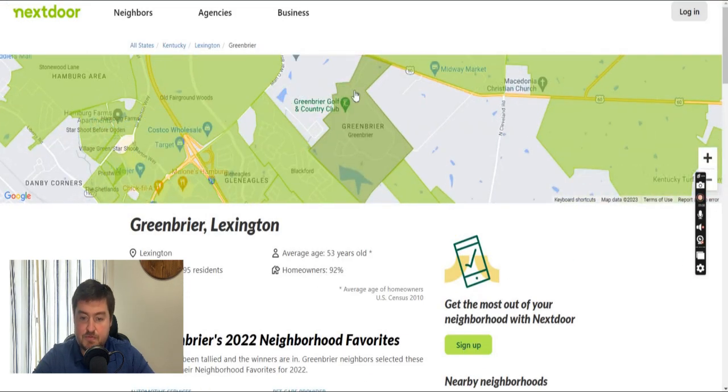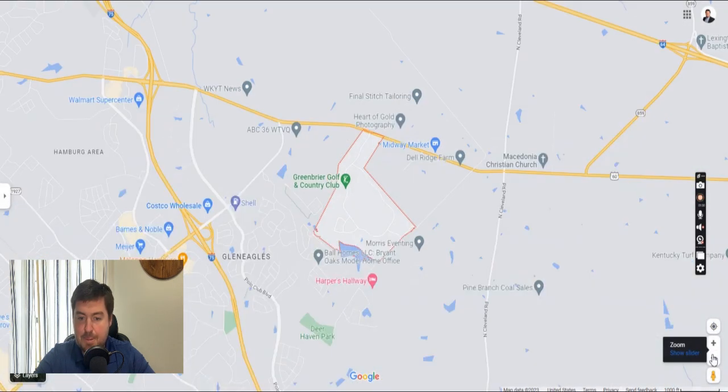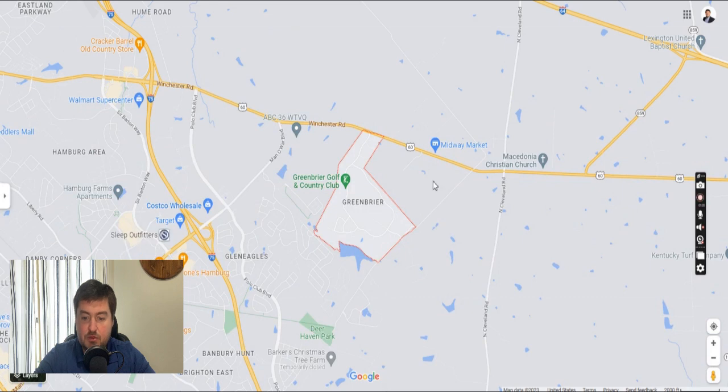It also gives you a little bit of the landscape of where it is. It is a beautiful drive, and you will get to see that for yourself when we go on this tour as well. Greenbrier Golf and Country Club is a fantastic country club, and I hear incredible reviews about it. We're going to hop over to Google Maps so you can get a bigger view.